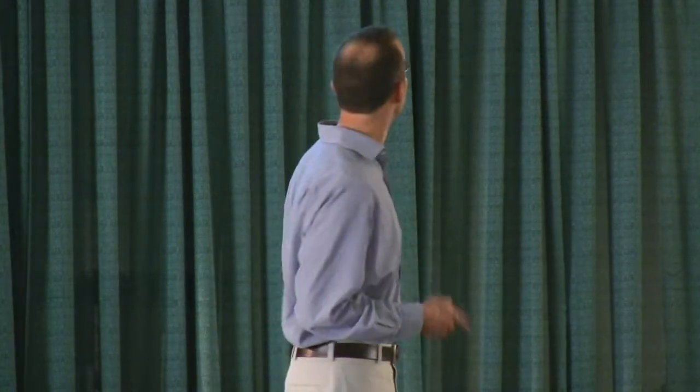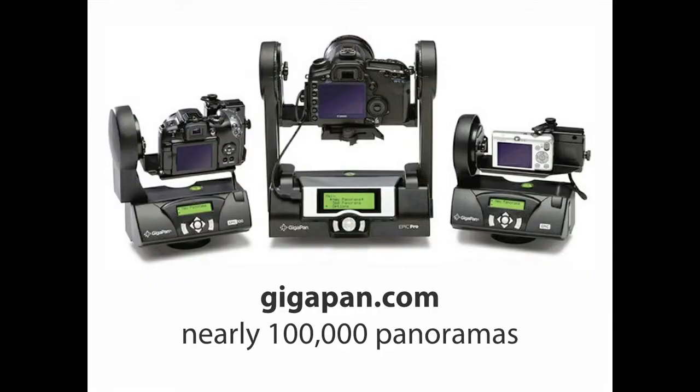Now, 8 years on, there's a commercial company called GigaPan Systems. We spun out this company in 2008. They're located in Portland. They have 3 models here. The middle one is the Pro unit for big DSLRs. And the one on the right is the entry level. It's about $300. The Pro unit is $900.